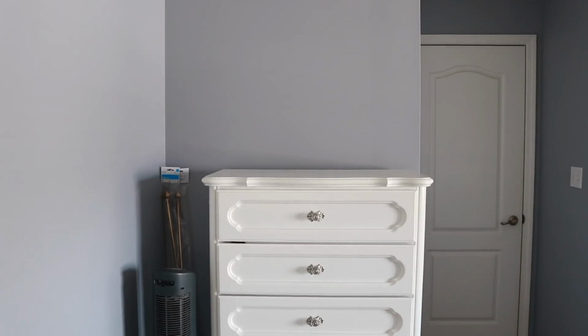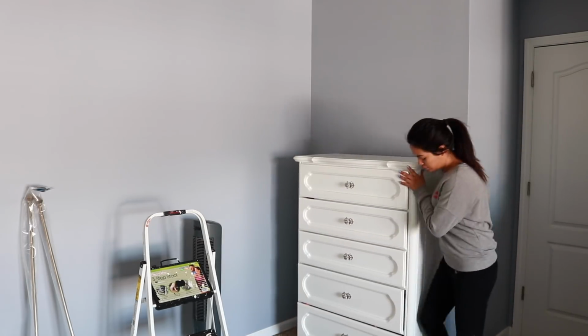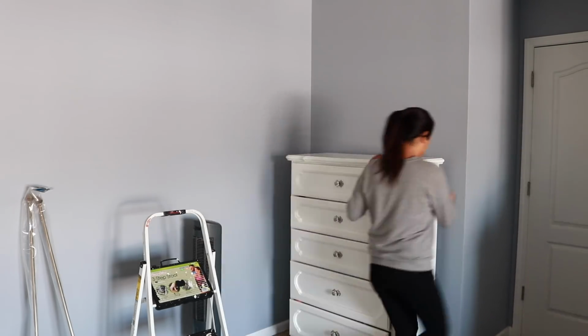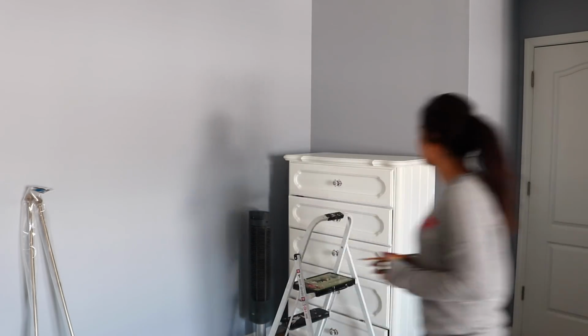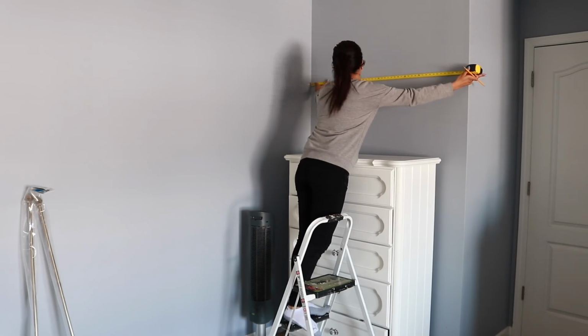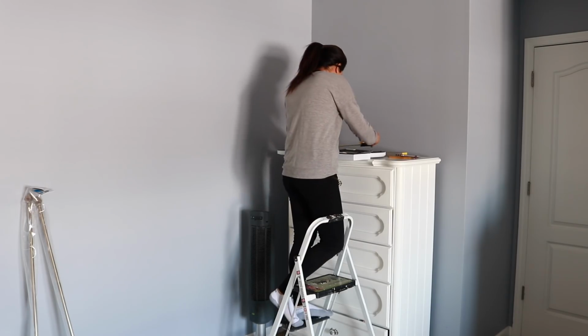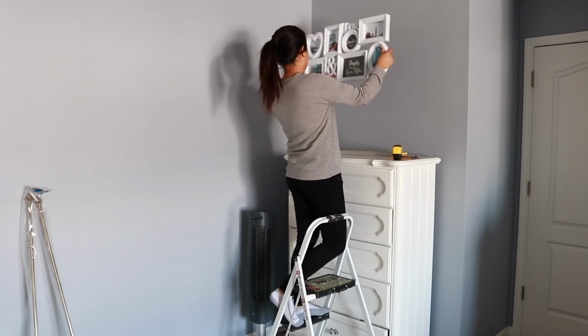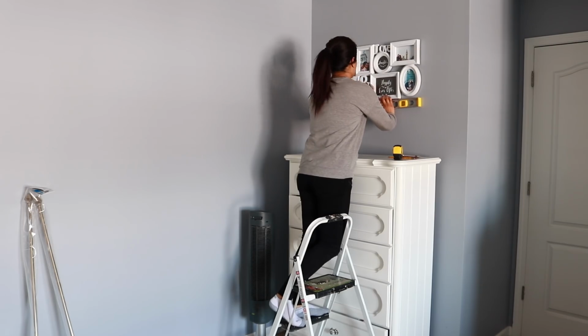And this has been on top of my dresser for the longest time, and it keeps falling behind the back because it's not hung up. And so I was like, you know what, it's just time to get some command strips and quickly put it up. So that's what I did. I just went ahead and brought my measuring tape out. That way it was centered exactly where I wanted it, which makes a big difference. And then I measured that to make sure it's centered, and then I put some command strips on the back and quickly hung it up.